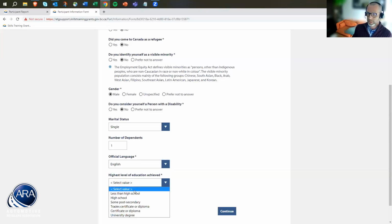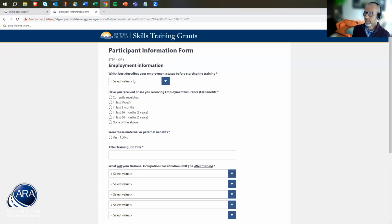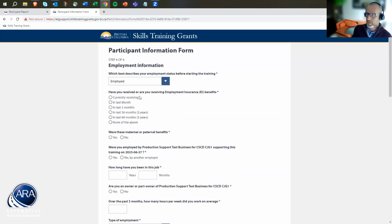And the highest level of education? The participant will choose whatever is most applicable to them. I'm just going to go here. What was the last high school you attended? Sure. And the last, what is the city? I'm just going to say Victoria for the purpose of filling this out here. Okay, so next up I'm going to have to choose my employment status. So I'm going to say I am currently employed. Have I received or am I receiving employment insurance? I'm going to say nope.